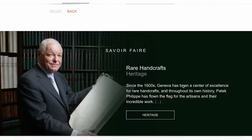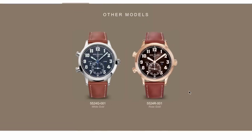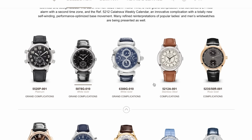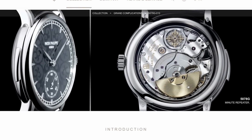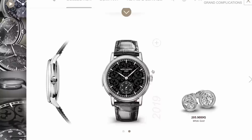Alarm indicator. Not sure how well this watch is going to do, considering the fact that its predecessors didn't do so well, whether it's white gold, whether it was rose gold. Next grand complication is the 5070AG. We've seen this watch before. This watch has been around, and honestly, all they did here is put a black enamel dot. We've seen this design across different references from Patek Philippe before, so this shouldn't be anything other than that.